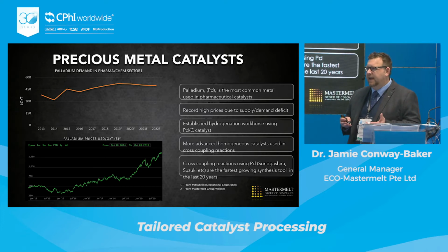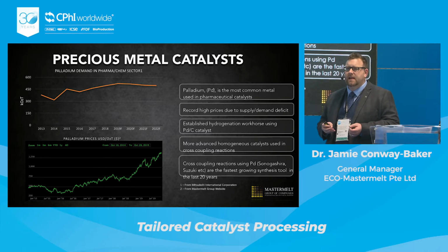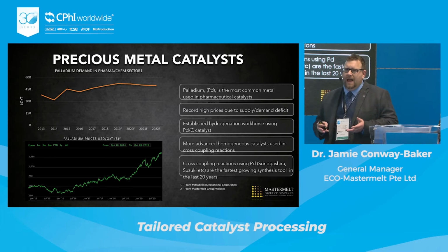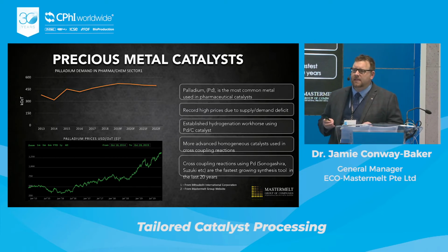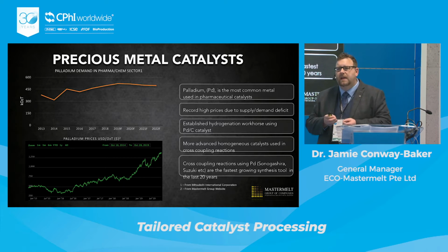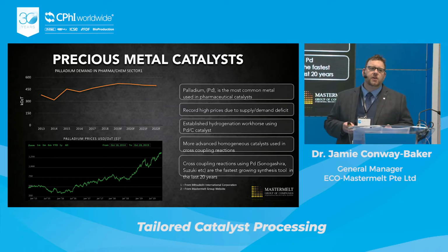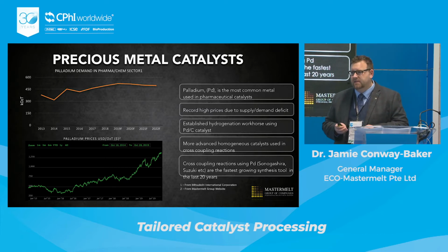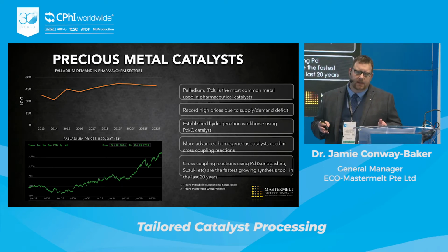So this is used a lot in hydrogenation reactions and synthesis, and there's been a steady use of palladium for the last 20 years. Also now we're seeing the growth in homogeneous catalysis. So this is palladium as a molecule with a ligand that'll be in a liquid phase. These homogeneous catalysts are used more in coupling reactions. And cross-coupling is an area of huge growth for the industry.